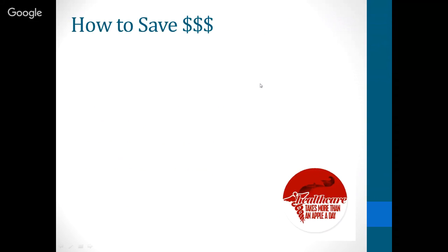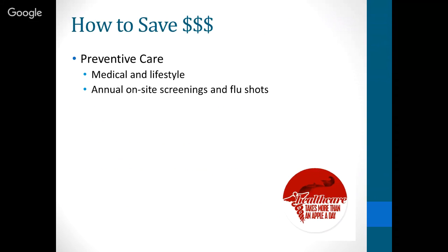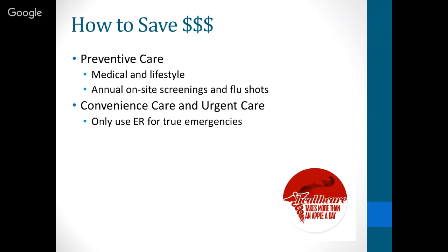When you're on the high deductible health plan or even any other medical plan, there are some good ways to continue to save money. Always access your preventive care when that's covered 100%, or if you have access to on-site screenings, you could take advantage of those. Only use the emergency room when it's a true emergency. Convenience care clinics, like the ones you can find at Walgreens and CVS, and the urgent care centers in town, are always going to cost a lot less than an ER visit.